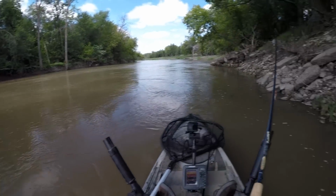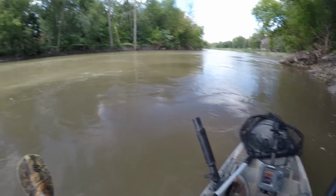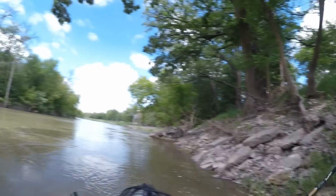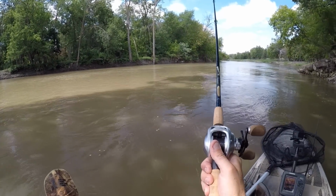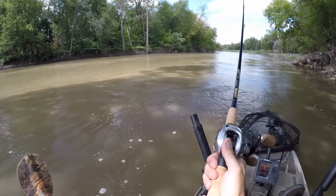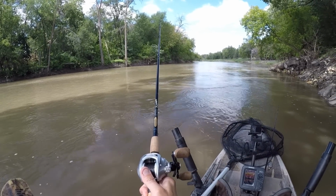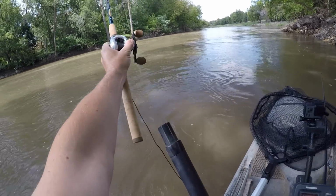All right, we moved downstream just a little bit farther. I've got a pretty nice looking downed tree in front of me. Seemed like we had some deeper water off to the left here too. So I'm gonna throw that one out there a little more towards the middle. Yeah, it's still nice and deep out there. It's gotta be 8 to 10 feet deep there, I'd imagine.